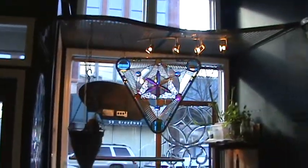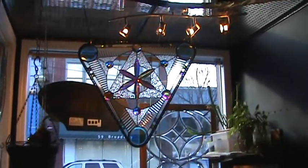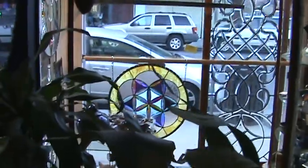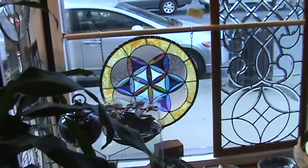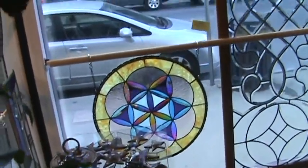And here's another dichroic featured panel. And this is the center to the flower of life. All done in dichroic elements. Any color you see in this window is dichroic. And here's another panel. This is called the center to the seed of life, featuring dichroic bevels in it as well. It's been featured on another video that I have earlier. This panel is stunning in the light.